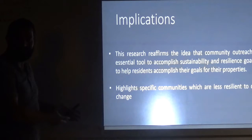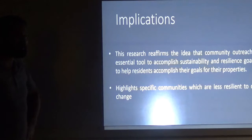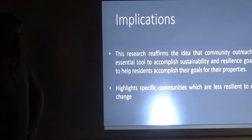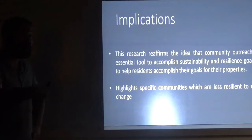Does anybody have any questions about that? What other easy things could you suggest to people to do that would make a big impact, like educating them on what is a native plant? You know, you can have your gorgeous yard, but could you plant a couple of these bushes in the corner? Yeah. So, this project didn't specifically go into action plans.